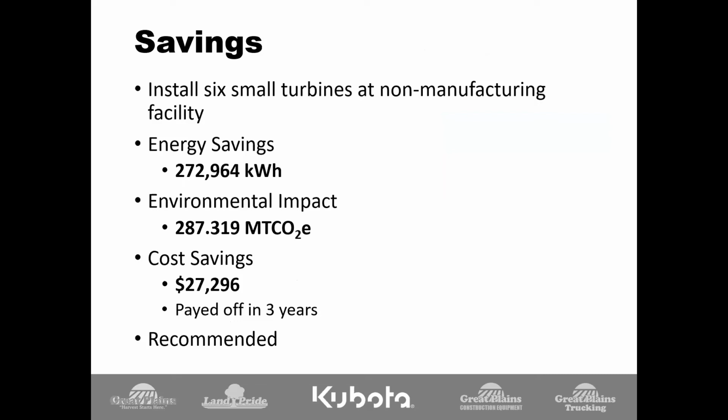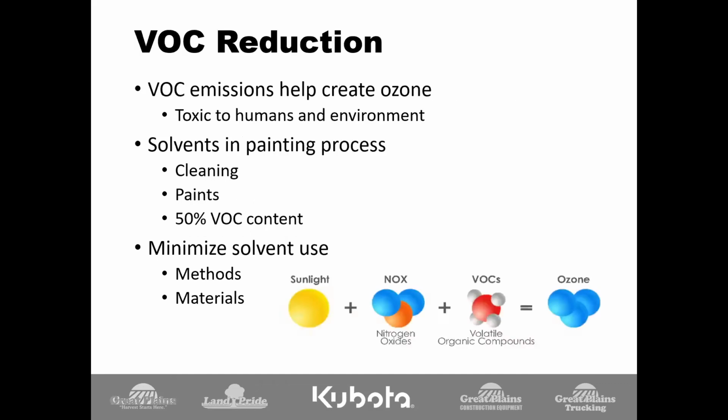And so this installer recommended that we install 6 turbines at a non-manufacturing facility in Assyria, Kansas. And these would produce 272,000 kilowatt hours of energy per year, which would reduce CO2 emissions by 287 metric tons, saving the company $27,000 per year. This whole project, all 6 turbines, would be able to be paid off in a little bit over 3 years. And given these impacts and savings, I did recommend that they move forward with this project.